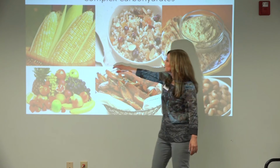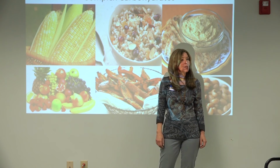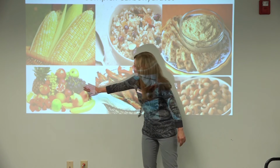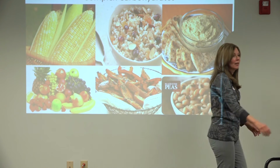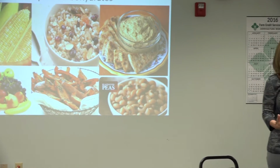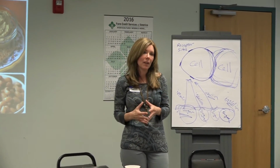Yeah. So corn. Corn is a seed vegetable, and that's going to be healthier than eating one of those other things on the other page. Fresh fruit. Fresh fruit is one of the healthiest things, that and fresh vegetables, because they have fiber and they have a lot of nutrition in them.